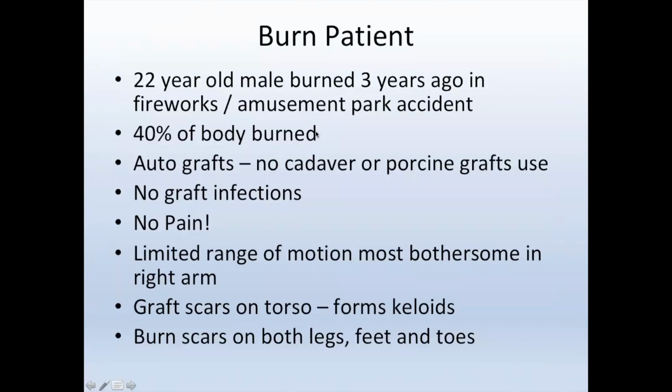His arms and his hands were burned. Legs and his feet were burned. His shoes caught fire. He had autografts. There were no cadaver or porcine grafts used, so the scar tissue actually was not as bad as it could have been. He had no graft infections. And so this was kind of a best case scenario. And he had no pain and no itching. So he had no denervation from either the burns or the surgery. This is a great gift. So that was pretty cool.